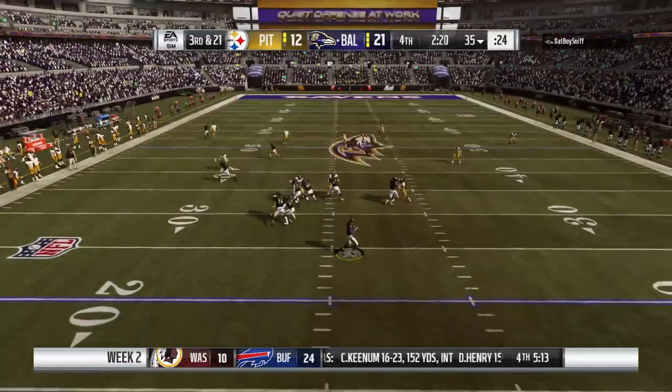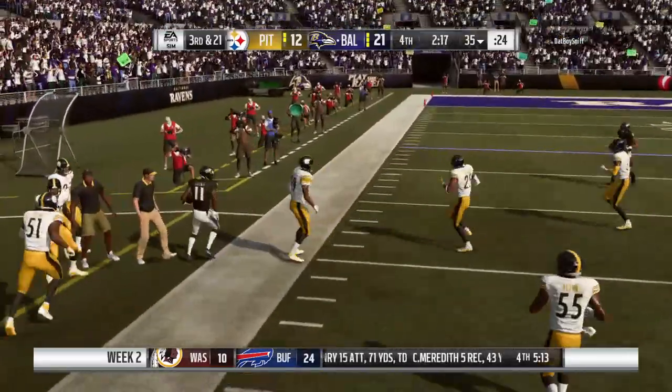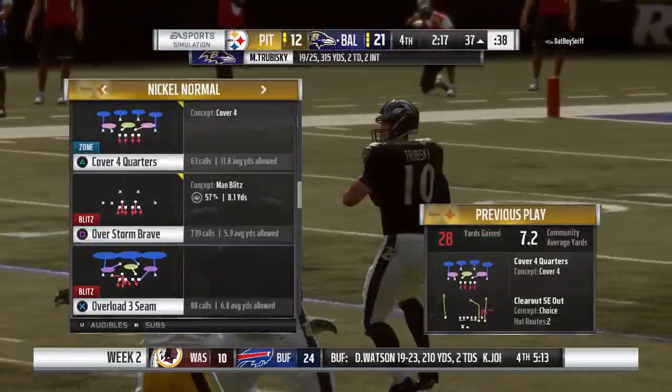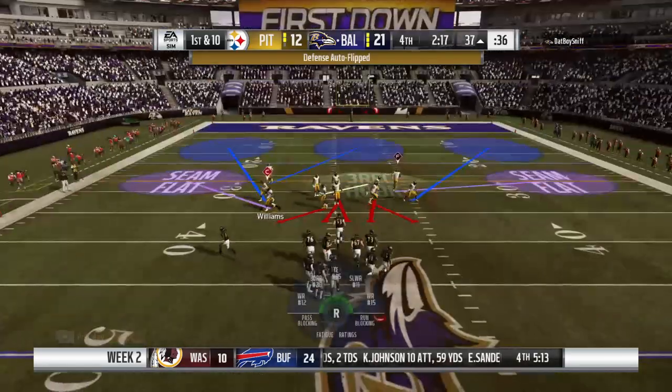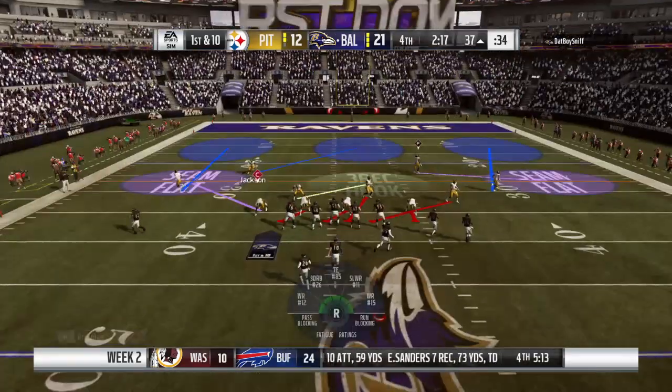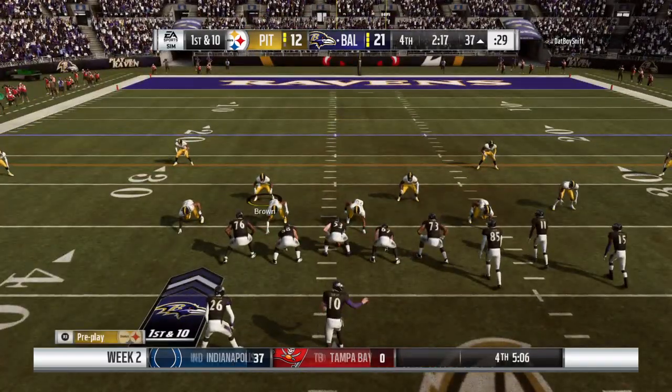Now it's Trubisky. Goodwin able to haul it in. And he's going to be out of bounds, but not before he takes it inside the 40. That'll put him at 77 yards receiving for the ball game. It's a first down. And not totally home free yet, but it's looking good as they come up 1st and 10.